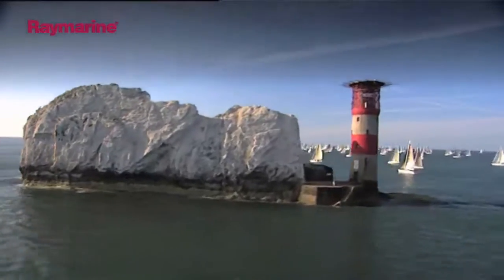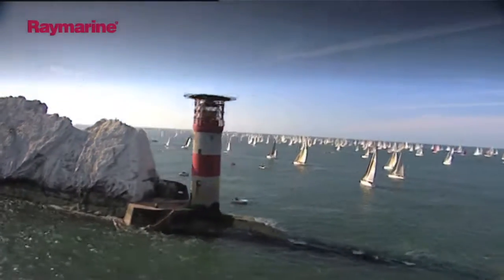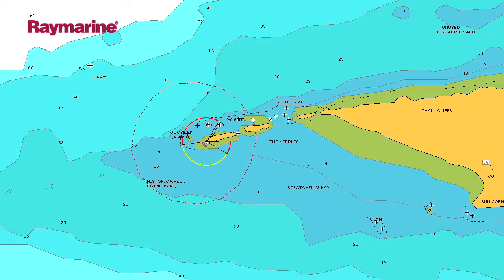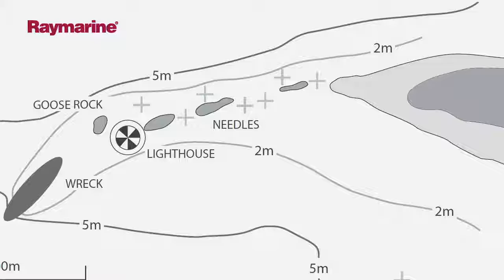As we head west, the first hazard we're really going to get to is the Needles. If you're thinking of cutting the corner, make sure you've had a good look at the chart. And also it's probably a good opportunity to make sure someone is looking at your chart plotter as you go round this corner. If you are thinking of cutting the corner at the Needles, to the west-southwest of the lighthouse there is the wreck, and also to the west-northwest there is Goose Rock. So make sure you don't become unstuck by these.